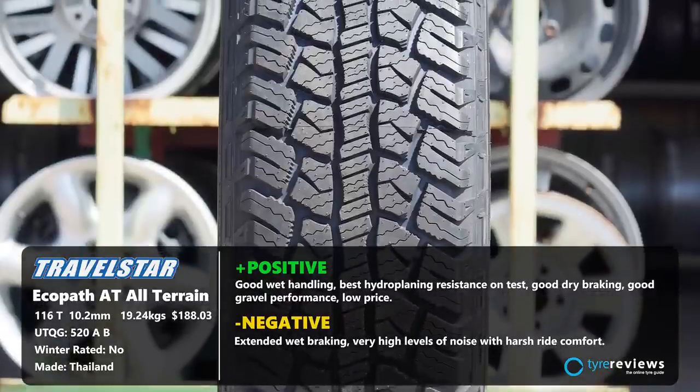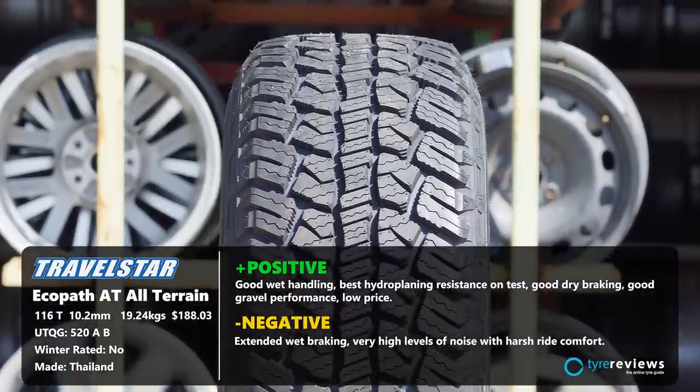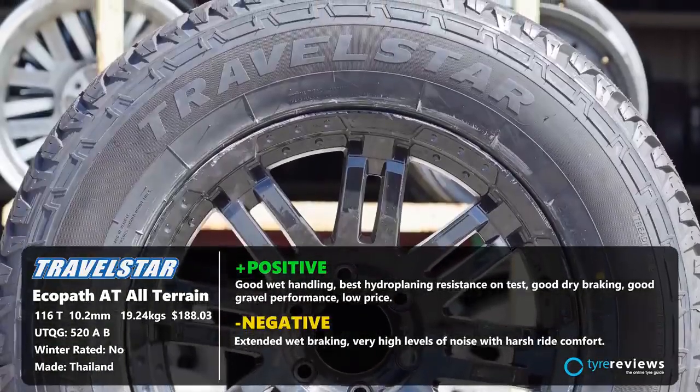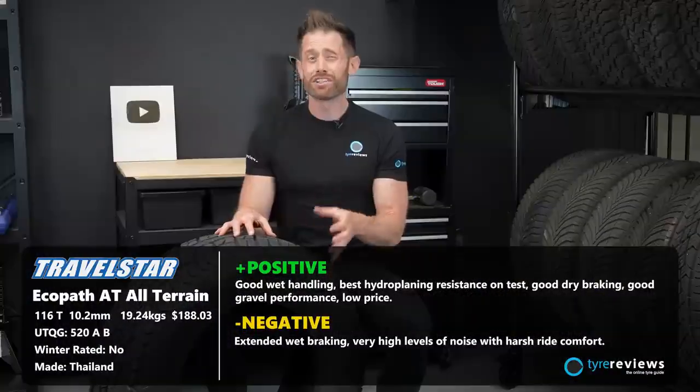It was the best tyre in the deep water hydroplaning test and very good in dry braking and on gravel. It was, however, let down in wet braking, on dirt, and was a very noisy tyre, so even at the price, there's probably better purchases out there.